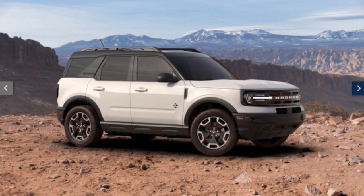Also look at the wheels. You have an 18-inch machine face alloy ebony painted wheel. So real sharp looking wheel, a little bit of different design than we saw as the optional wheel for the Big Bend. So a unique wheel dedicated to each trim. So that's a really, I think it's a nice looking wheel on this particular vehicle. Looks sharp on it right there.